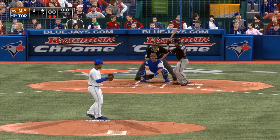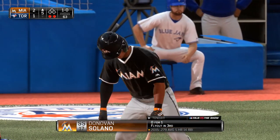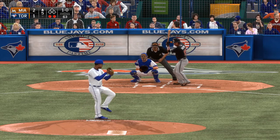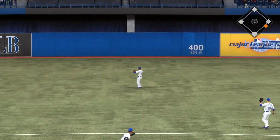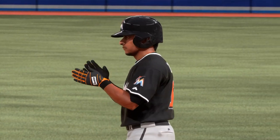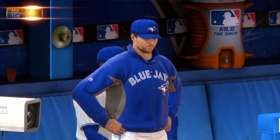Into the box now, Donovan Solano. As he'll look at a breaking ball that misses for ball 1. Two runs, 3 hits, and no errors in the game for the Marlins. 1-0 on the way. Now a ground ball hit sharply back up the box, and it'll get into center field, a 2-out single. Well, he'd had some high-stress innings here so far. It was looking like he turned a corner and was on his way to a much-needed 1-2-3, but he's going to have to get in the stretch here after all.